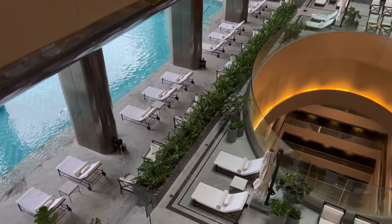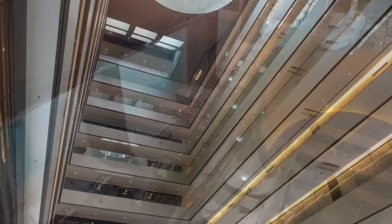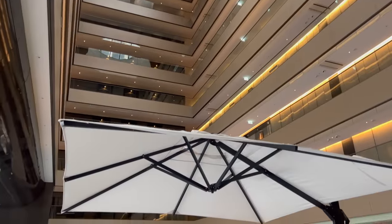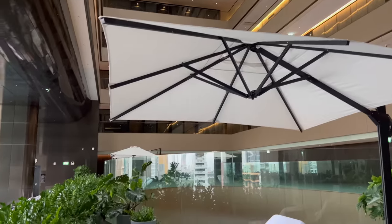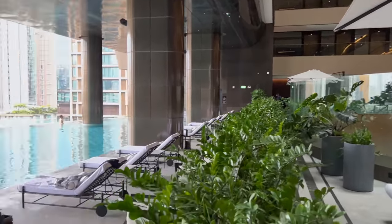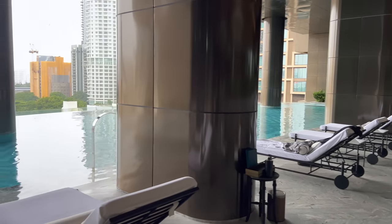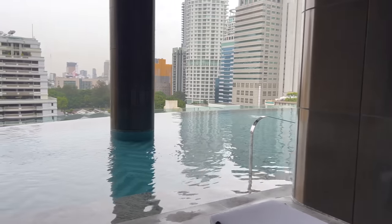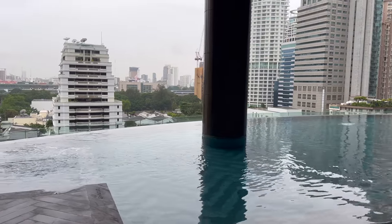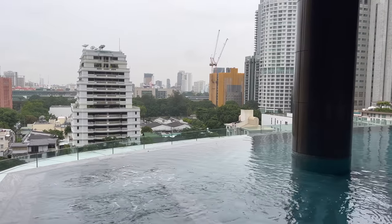Let's head up to the pool. The pool is located on the 9th floor and cantilevered over the rear of the hotel. I think the pool itself is beautiful, but I think the area just behind it in the atrium is awkward and too stark. I wish that they would have continued that same super lush green principle that they had in the lobby.